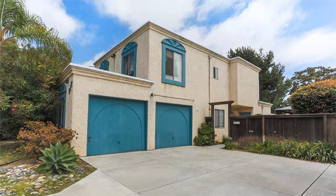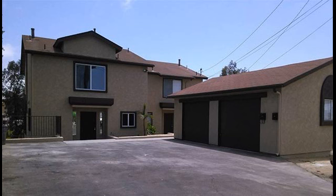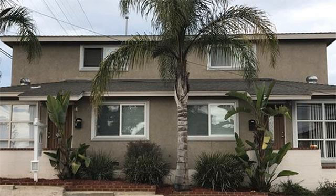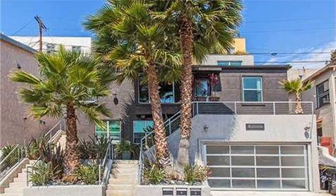Hey everyone, if you're looking to buy a duplex, triplex, or even a fourplex in San Diego County, I wanted to go over some of the available financing options as either an owner-occupant or as an investor. Alright, let's get right to it.